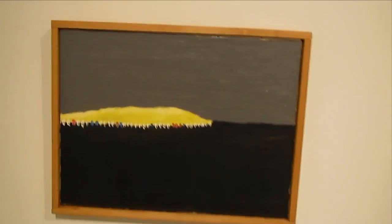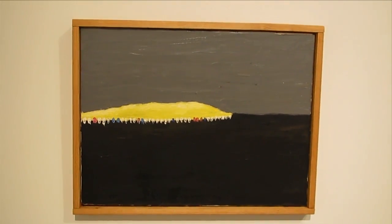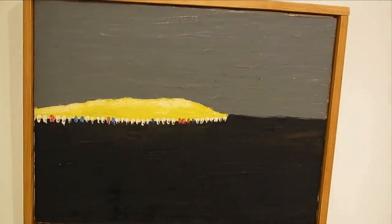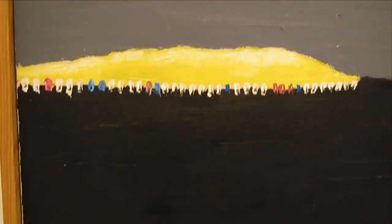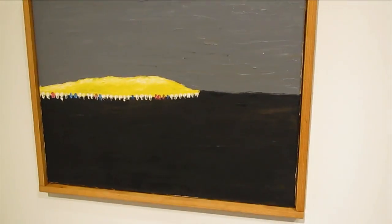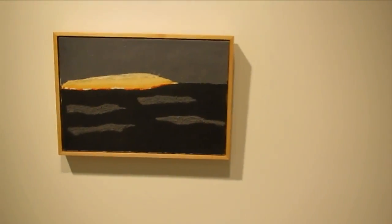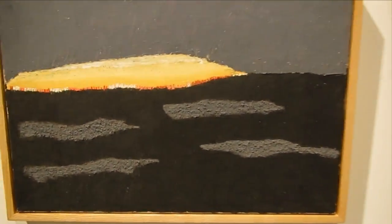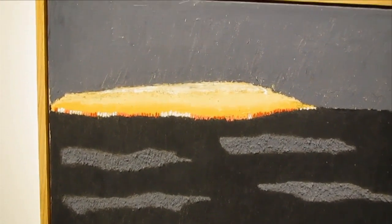It's untitled. Now this is another one of these kind of deceptively simple-looking pieces, but that shade of gray against that particular tint of yellow, that's fabulous. It's 1967. Also untitled, 1967.